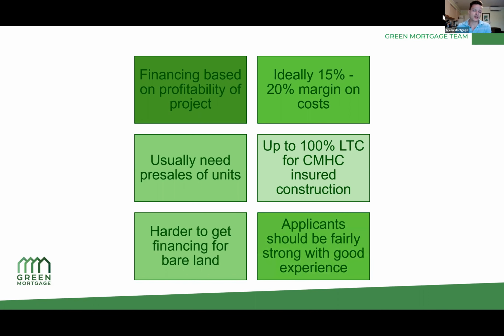Last thing, applicants should be fairly strong with good experience in order to get decent financing on this. We do find a lot of developers end up having to go through private financing first, and then once they've got a bit of a track record and a couple of projects under their belt, it's easier to take them over to major bank financing. So if you're doing your first project, it's more likely you're going to need to go through a private lender, prove yourself first, or get a really strong cosigner to be able to go to a bank. A really strong liquid net worth is the main requirement they're looking for.